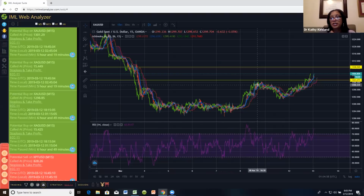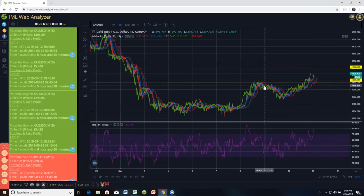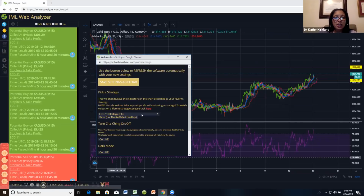Yes, there is a Web Analyzer Telegram that you can download, where alerts pop up on your phone. Yep, I'm a part of that. So it'll say something like power trades, and I didn't know if that's telling me this is for the EC11 or some other strategy. No, that will be coming soon, to where it'll give you an alert to say EC11. Right now it's just giving you an alert for anything that pops up on the web scanner. When you go in here to click on it, you can also click Save for Mobile and Safari Desktop, but I believe you will have to keep it open.